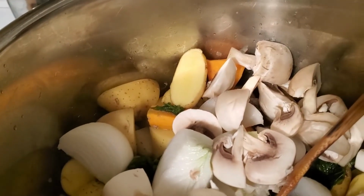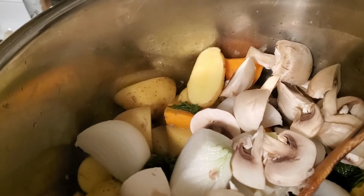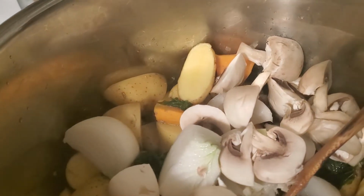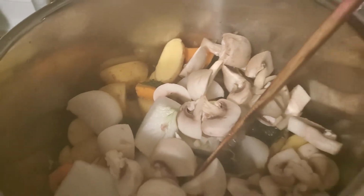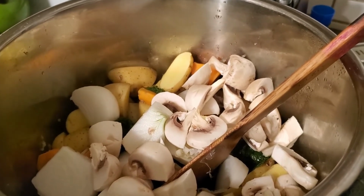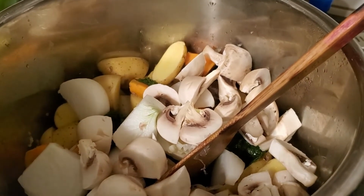If this is too watery when it's all done, I'll stir in some cornstarch and let it cook off a little, and it will thicken up. And then I'll show you the seasonings that I'm going to put in. I'll get this going for about an hour, and then I'm actually going to eat leftovers for dinner because I don't want to wait for this to be done, but I will have some of this for lunch tomorrow, and I'm sure it'll be delicious.